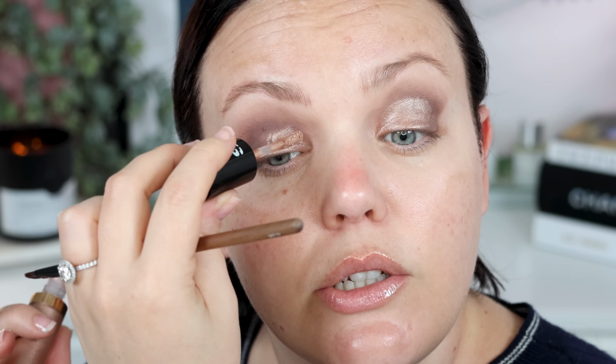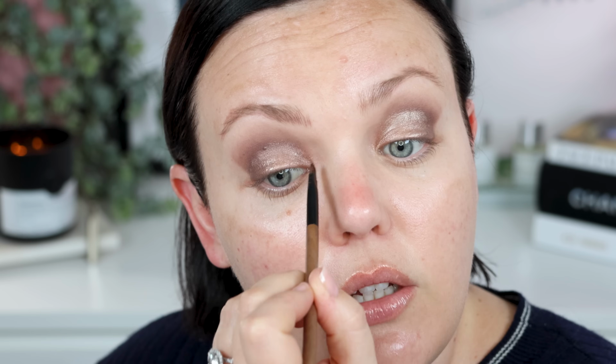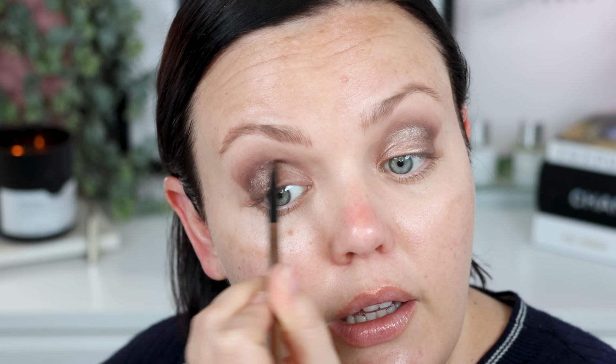I have actually tested this a few times, and in one of the lives I do, I think it's a live on Blair's channel, I'm wearing this, and it wears really well as well. This color in particular is a really nice soft everyday color for me, and you can use it as a one and done, but you can also use it like this where you've built the shadow up a bit more, or use it with a really soft shadow. It's really quite pretty.